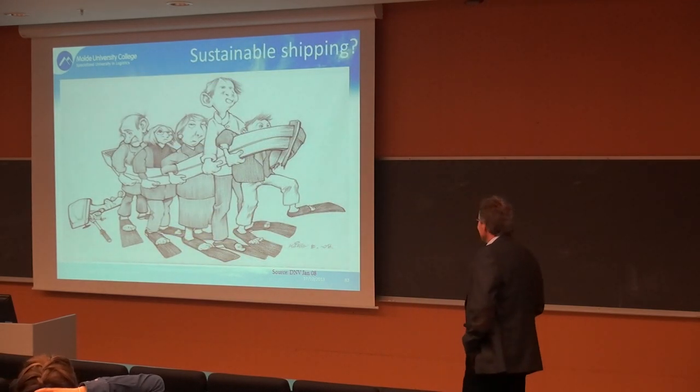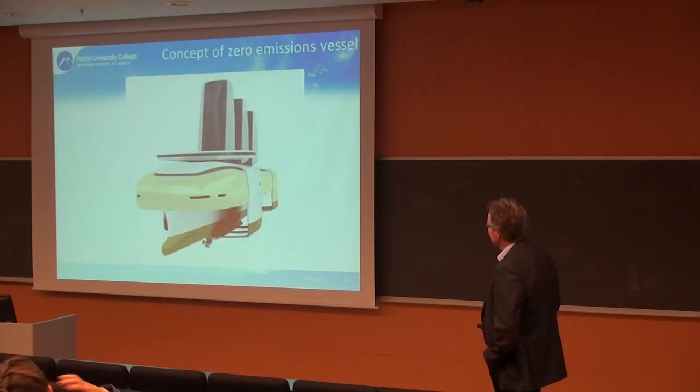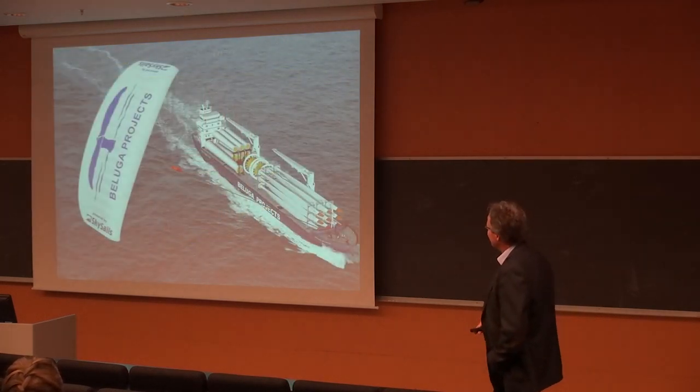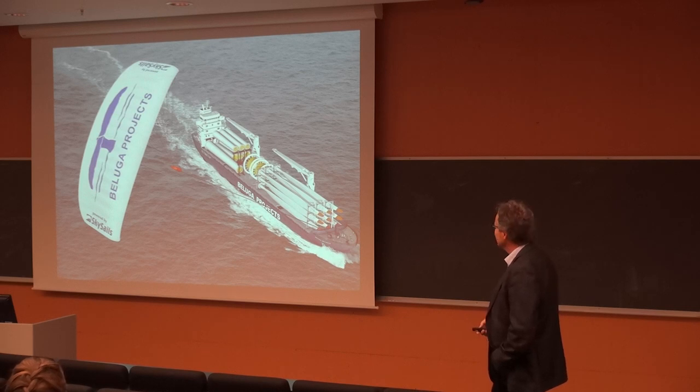And this is sustainable shipping, maybe. Or maybe we need to go back to wind power. This is a modern version of that vessel. This has actually been tried. Do any of the Germans know the Beluga shipping? Yeah. They went bankrupt last year, fortunately, but they were part of this trial with the sky sails thing, with a kite, and they claimed that this could save 15, 20, maybe 30% of fuel.